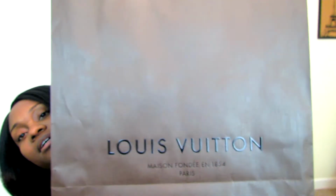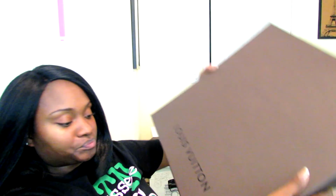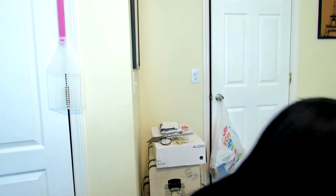So I have this bag here, another Louis Vuitton purchase. I have this same item. I have 2 of them, and as you all know, I like to buy 2 of the same thing because I'm crazy and indecisive. This will be the last time I buy 2 of the same thing because it's a really bad thing. Here's the box that it comes in. Really big box. This is probably one of the biggest boxes I've gotten to date.